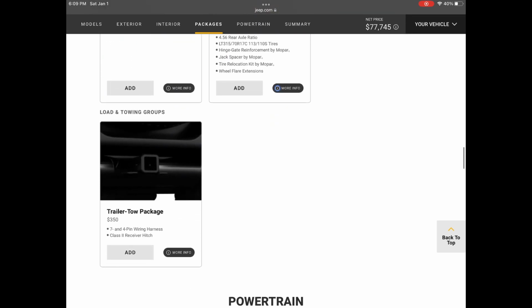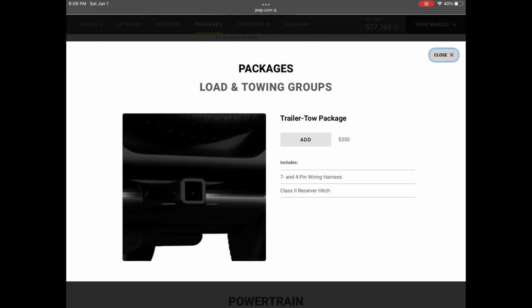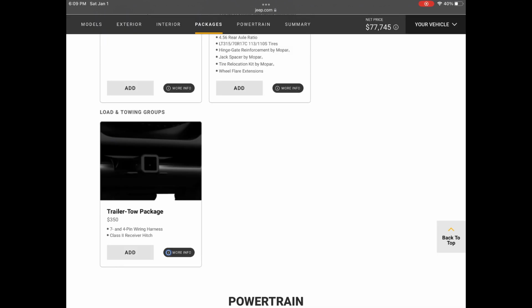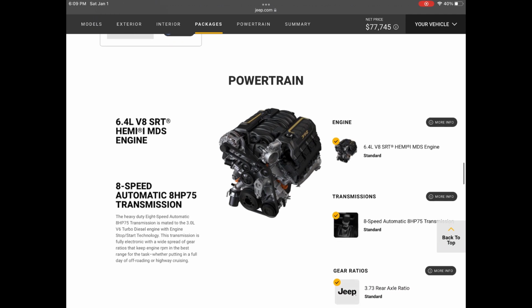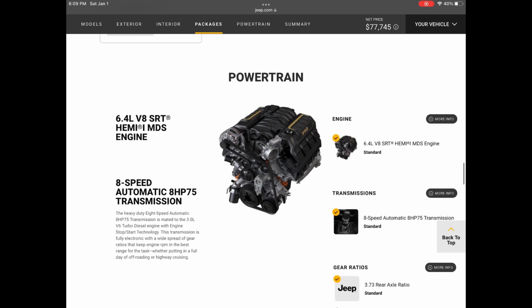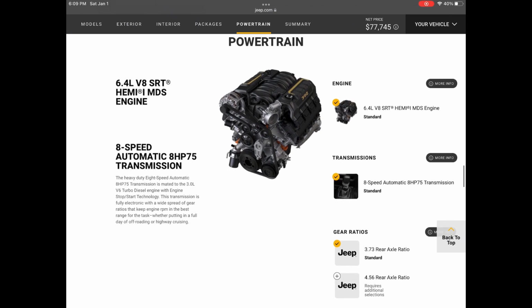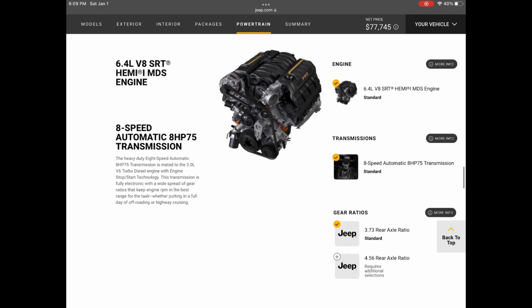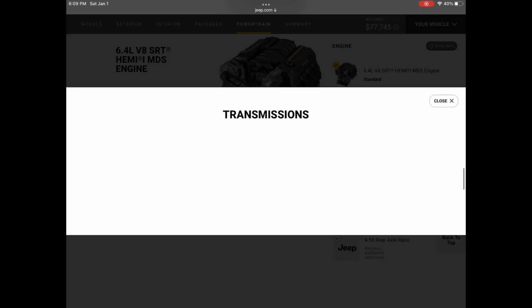So the trailer tow package, again, no-brainer for $350, even if you don't plan on towing with the Jeep. It's worth it just to have the capability. And the tow rating is 3,500 pounds, like it is on the standard JLU. It has nothing to do with the capability of the engine, obviously. The limiting factor there is the wheelbase and the suspension.